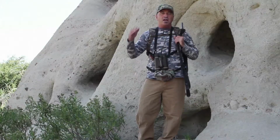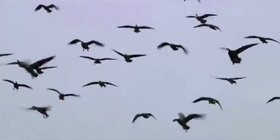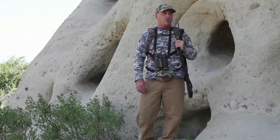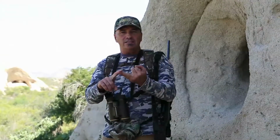Today, we're in California. As you know, California's got some pretty strict gun laws, but they've got liberal hunting seasons. Duck season here in California goes from October all the way through January. It's a three-month season. It's a great time. Year-round in California, we can legally hunt pigs, coyotes, and jackrabbits, as well as ground squirrels. Today, we're going coyote hunting.